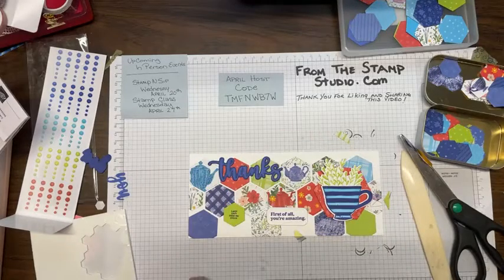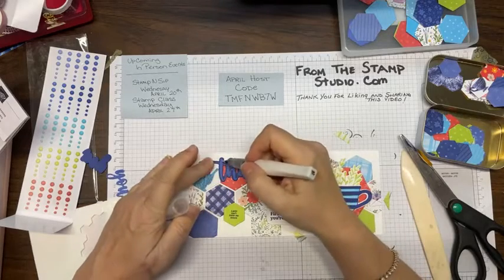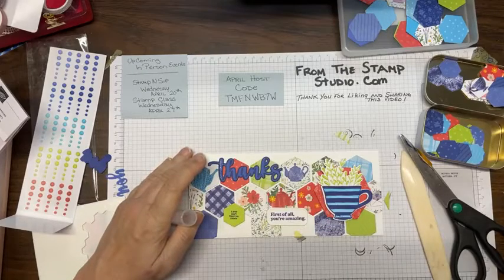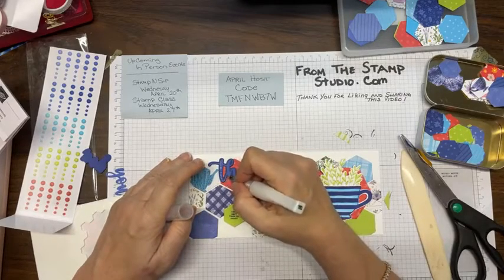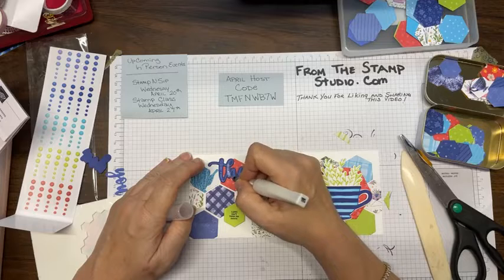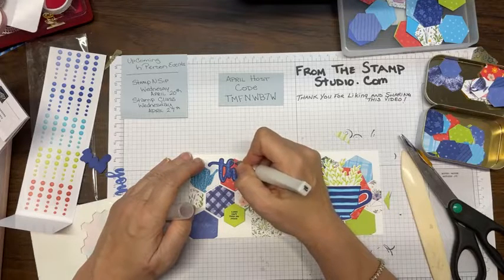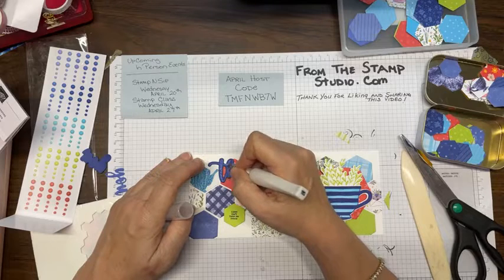There we go. Now I think this needs a little Wink of Stella. Wink, where are you? I know you're in here. There you are. You're just shorter than everything else in that. Let's give this guy on the Orchid Oasis. I keep wanting to say Orchid Opulence, and I think that's an old Stampin' Up color. That is a very different color.